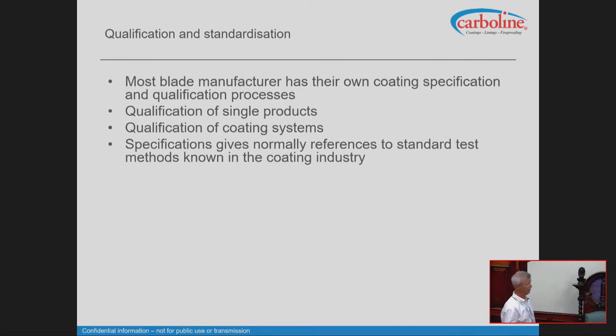Standardization. That's quite difficult within this industry, as long as the substrate is not precisely defined, and the competition between the blade manufacturers makes it quite difficult to have these parties in the same committee. So today we need to rely, or in our reality, the blade manufacturer specification is more important than ISO standards.